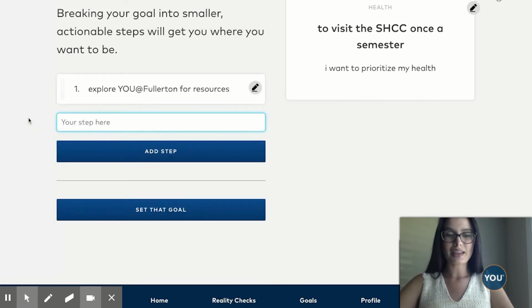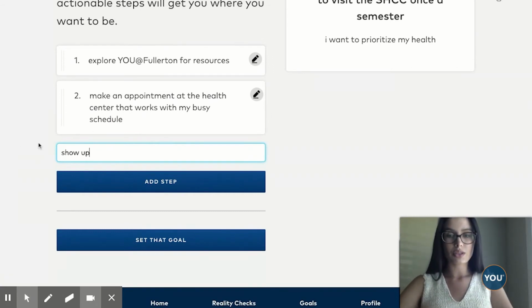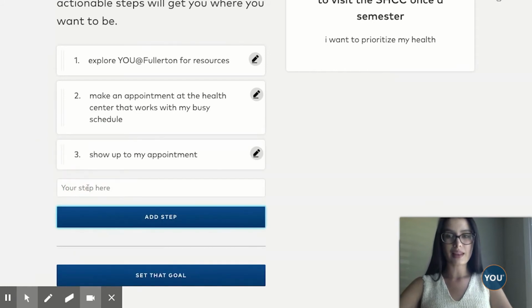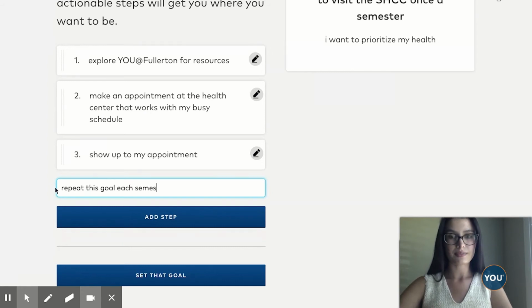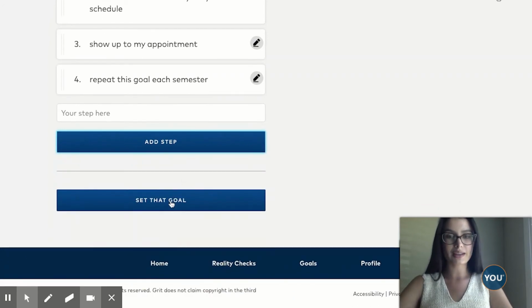The next step is to make an appointment at the health center that works with my busy schedule. Okay. And you can add as many or as little steps as you'd like to. I'm going to go ahead and put, I want to show up to my appointment. And then lastly, I really want to make sure I repeat this goal each semester. Cool. So now we have all of our steps, so we can go ahead and select Set That Goal.